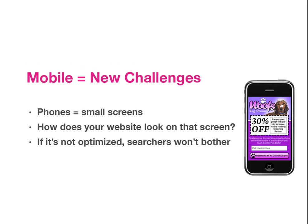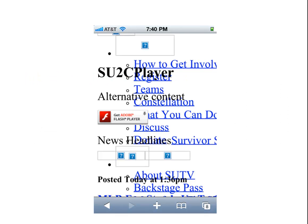But there's a few challenges. The phone's a small screen, so you've got to make sure the mobile website fits in the full dimensions. How does it look on the screen? If it's not optimized, searchers won't bother. They'll have to pinch and scroll, and it'd be hard to find any information. And if you've got a Flash website, forget it. Smartphones do not read Flash. This is typically what a Flash website looks like on a mobile phone.